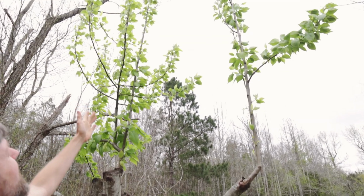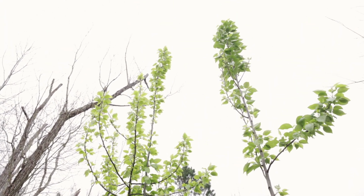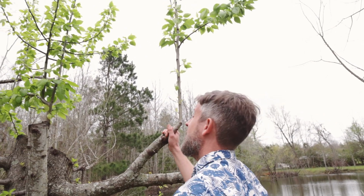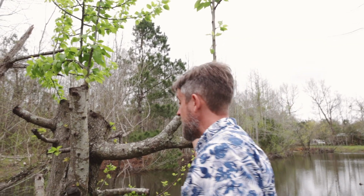And now it's really almost 8 feet, pretty close, maybe 7. So these two probably next year will go into bloom because they've got a lot of leaves on them and a lot of growth, and they think that they're mature.